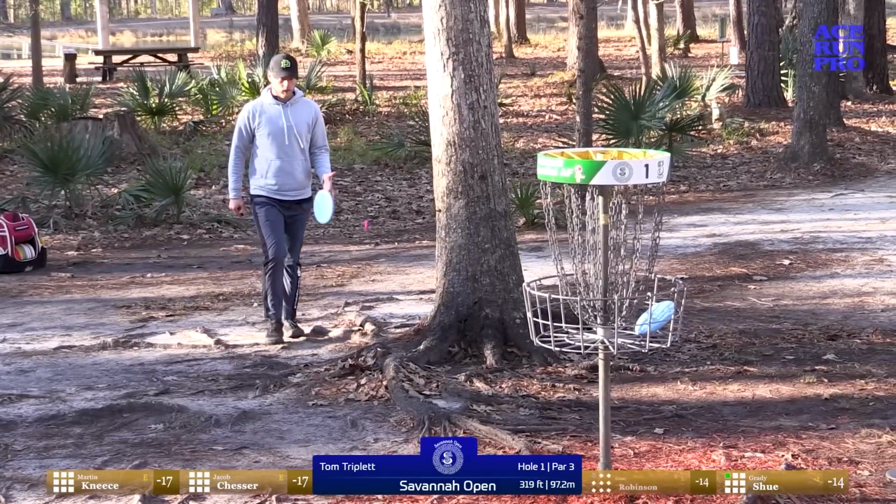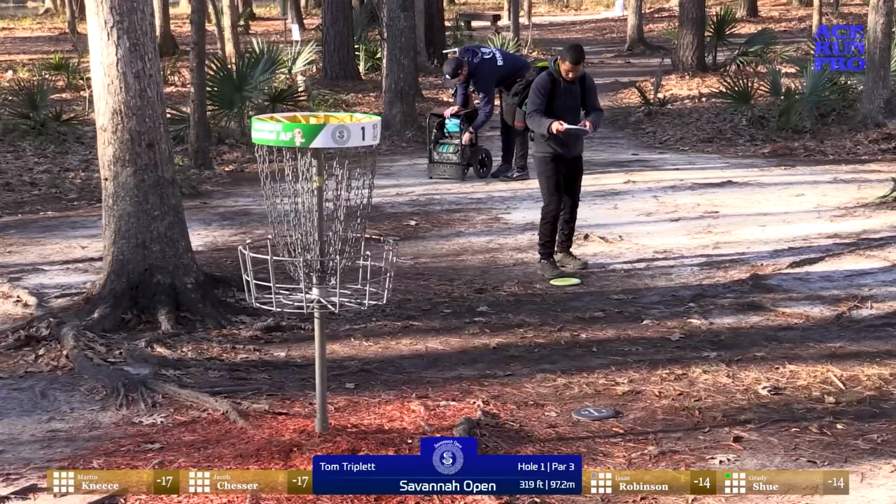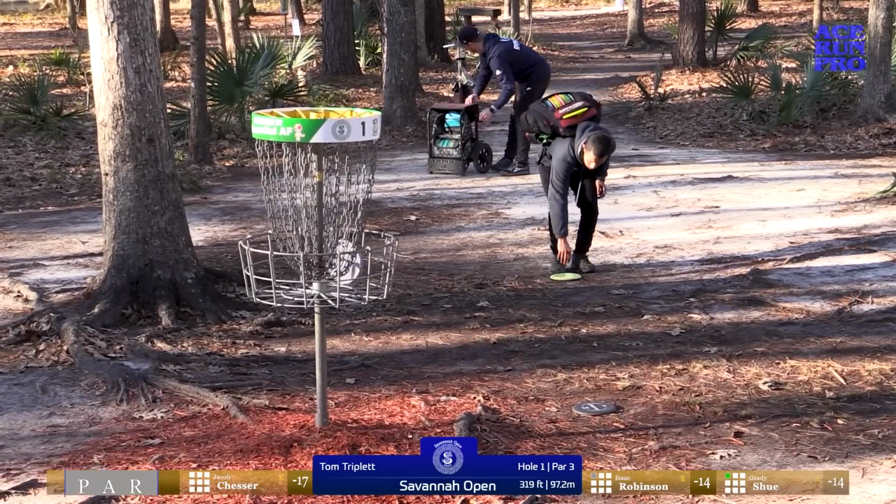Good cleanup by Isaac there. I think it's also important to note Grady is still rocking that sweatshirt. I'm convinced that is the reason why he's putting so well.